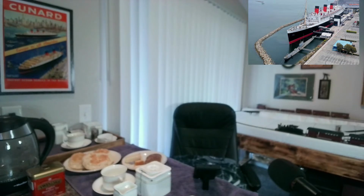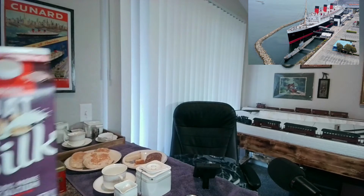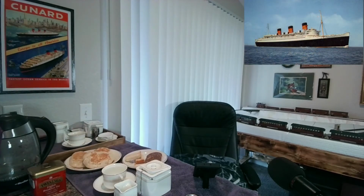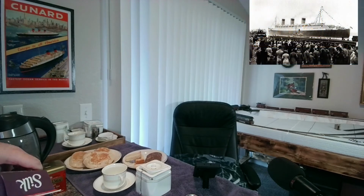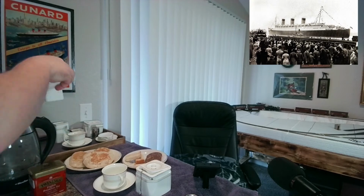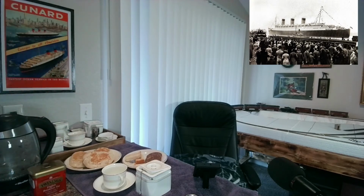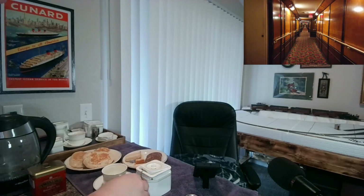I'm a bit lactose intolerant, so I use oat milk. I can use cream on occasion, but since I have tea so often, I choose to go with oat milk. It prevents having a stomach ache and stuff, but I can go without it. I just don't want people to think I'm some kind of fuss budget or something.